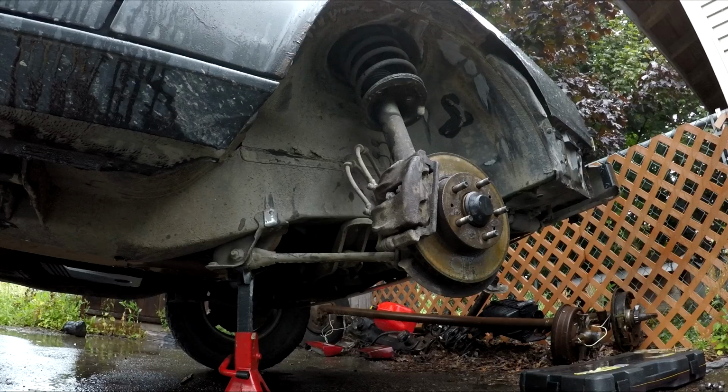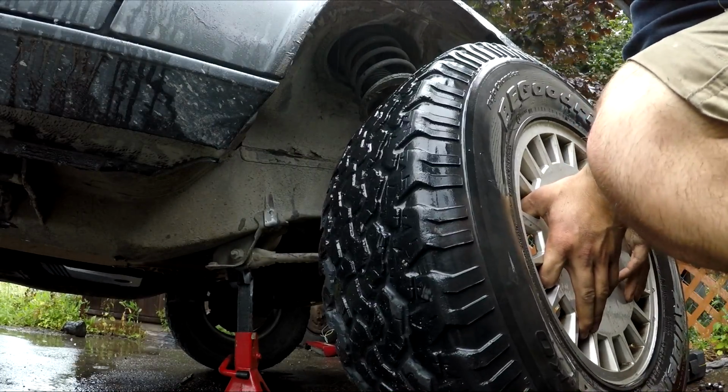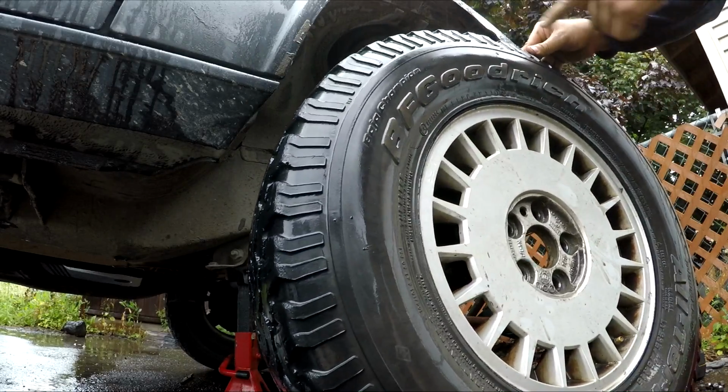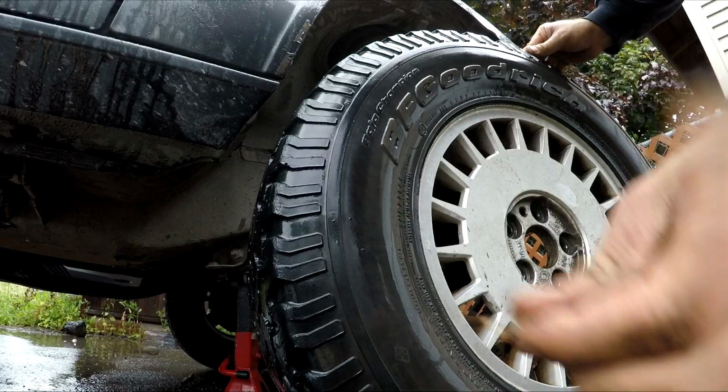All right guys, if you're new to the channel, the size of tires that I put on this car are, holy shit, there's a big ass spider on there. Oh, it's a daddy long legs. These do not actually bite, they're just a little spider.